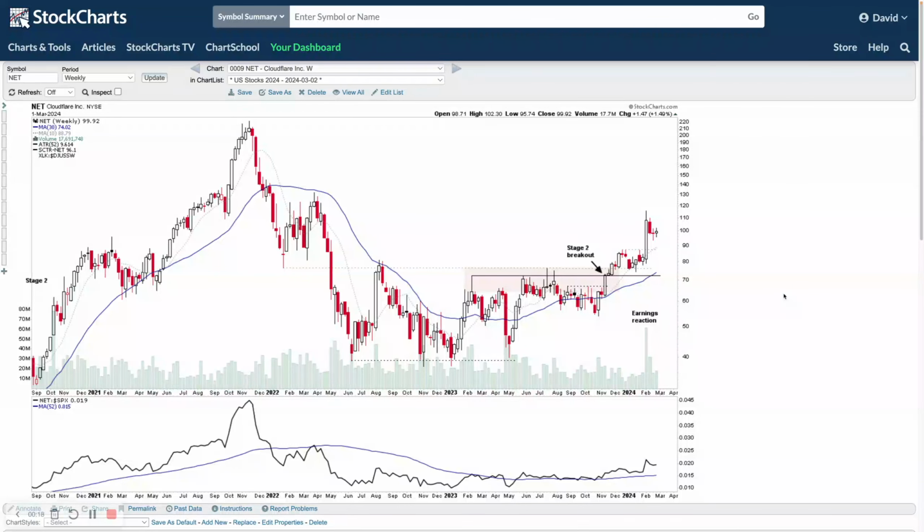So I'm going to start off today with a look at some of the US watchlist stocks from the weekend scans before getting into the rest of the content for the members after that. But starting off with Net, which has come up in the watch list before, had a recent earnings reaction.